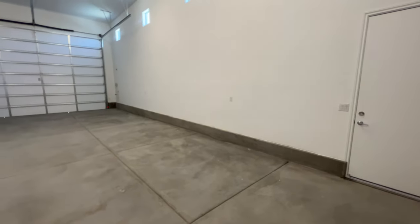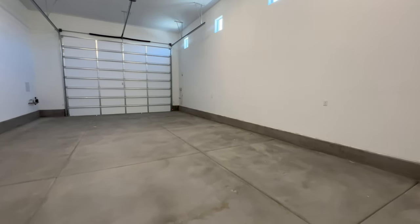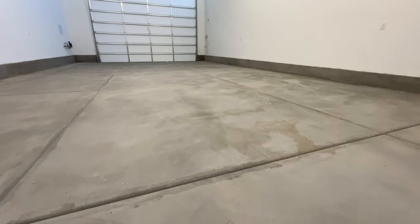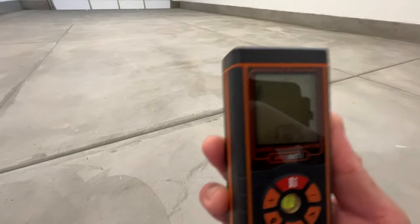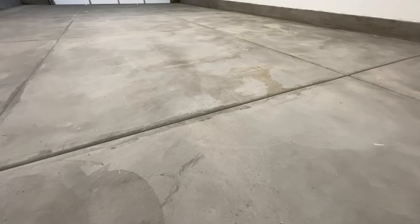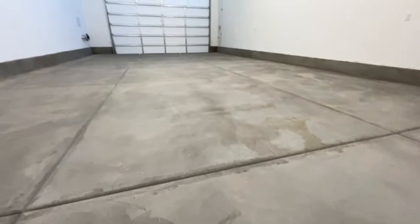Now, I don't know if you can hear me. It's like echoing. You can do this as a studio, pretty much. Okay, so let's measure the height. Oh my goodness, this is 17 feet. Wow, okay. I'm doubling the measurement, guys.